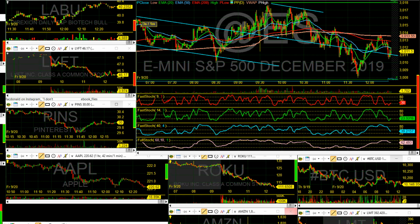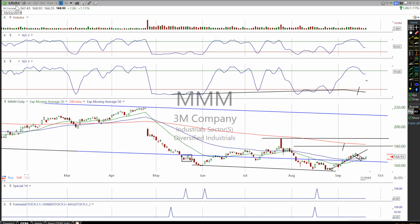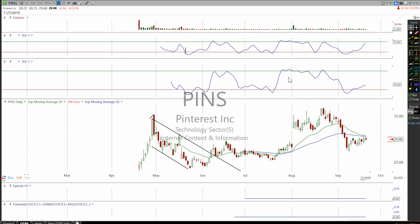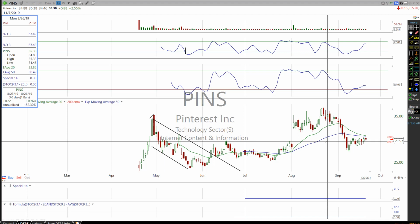Now, did we go over Pins yet? Pinterest? I don't think so. Pinterest, P-I-N-S here. This is a recent IPO. It pulled back pretty good. It's kind of drifting here back up. I like the stochastic rotation is back up here. We kind of came down here, closed that gap. Just a lot of interesting things on, they're monetizing their platform, and it's not a real pure HPS in any way. I'm taking a shot in this one.